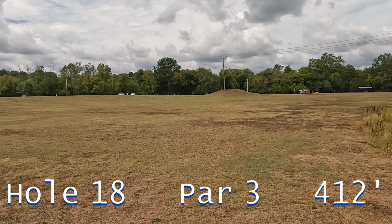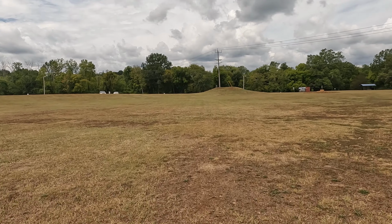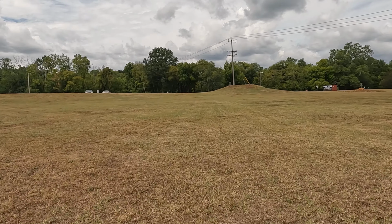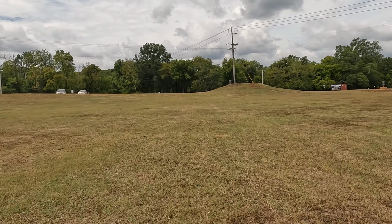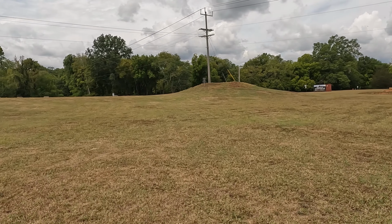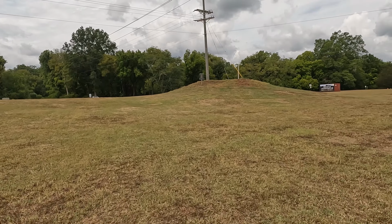Hole 18 is a 412-foot par 3 that's wide open and straight. The only thing that really makes this hole challenging is that the basket is up on this mound that we're coming up to, so you do need to be careful on your putts because a rollaway is very possible, and an easy 2 can become a very painful 4. But once you finish hole 18, the parking lot will be to the left.